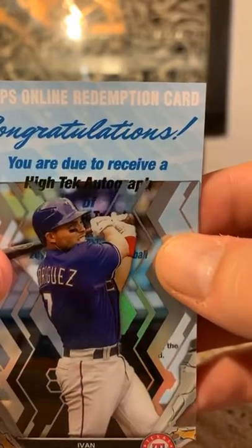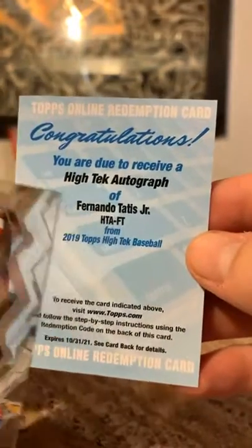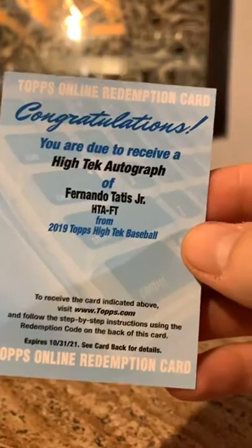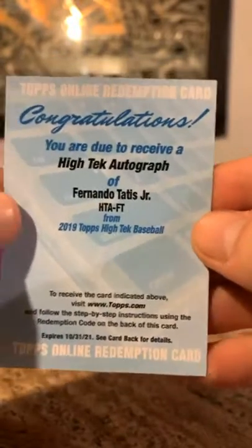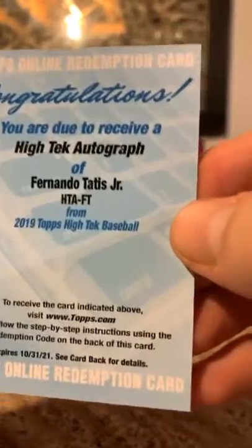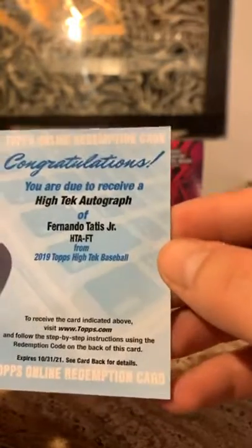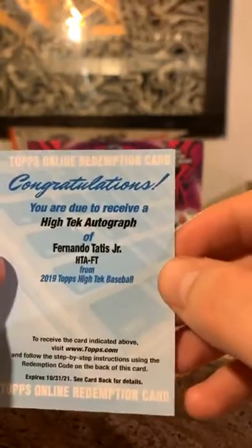Congratulations, you have received a Hightek autograph, Fernando Tatis Jr. Sick. This is sick. Let's go, KG in the kitchen. Let's get it. Let's go.